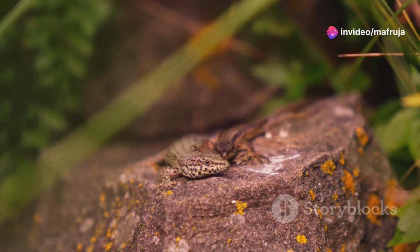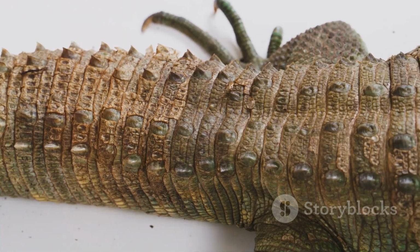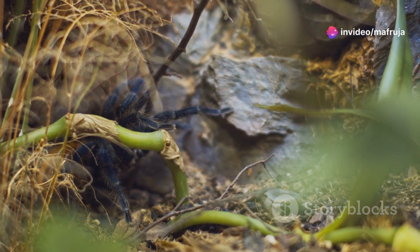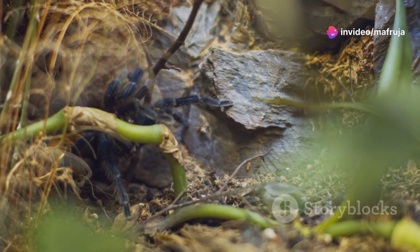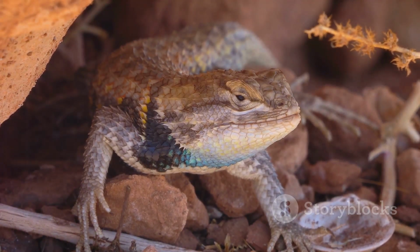But the lizard's camouflage goes beyond simple color change. Its scales are also textured to mimic the rough surfaces of its habitat. This combination of color and texture creates an incredibly effective disguise, rendering the lizard virtually invisible to both predators and prey. The secret to the ocellated lizard's remarkable camouflage lies in specialized cells called chromatophores.